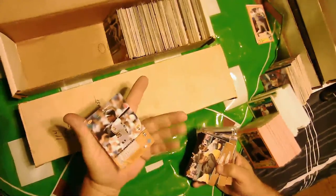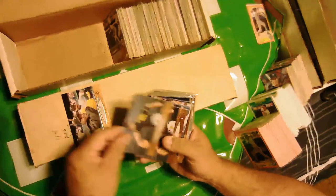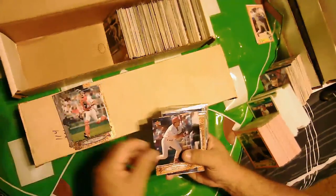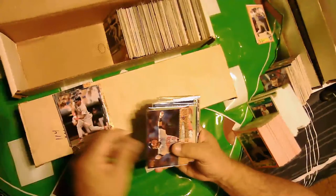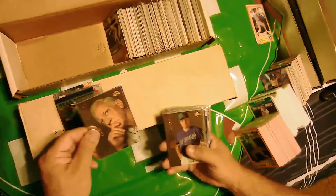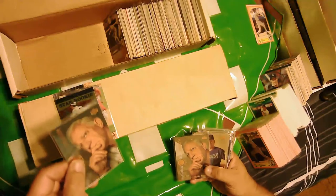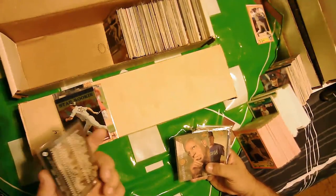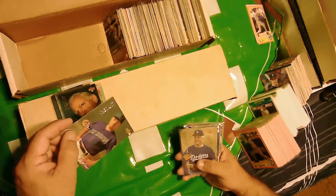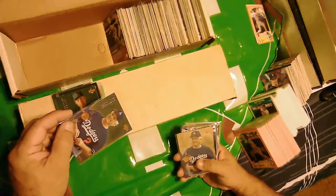All right, so here's some Upper Deck from 96. Let's see what we got here. Benito Santiago. Chipper Jones. Look at Sparky, all serious. Oh, look on his face. His record was 433 and 480 at this time. How about a Buck Showalter? 385 and 432. And then you got Tommy Lasorda, 337 and 384.